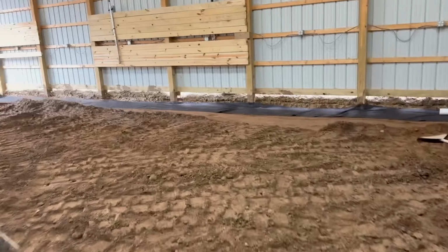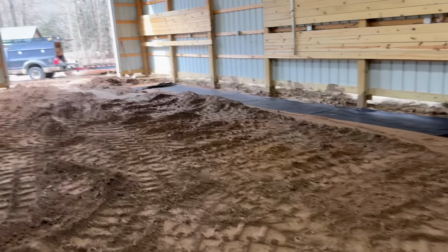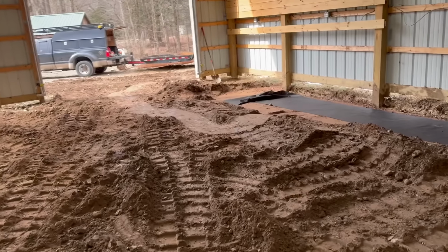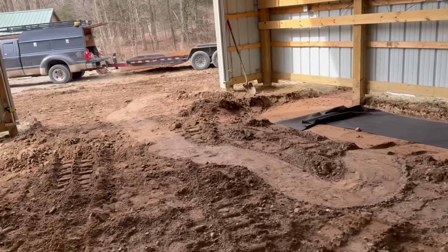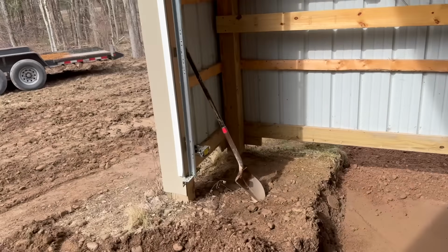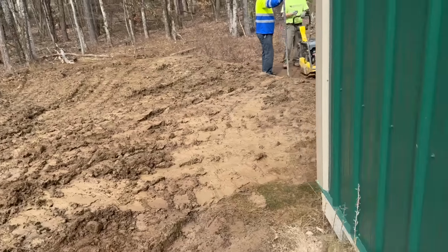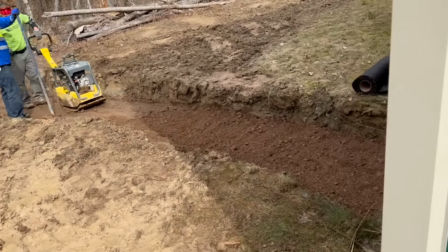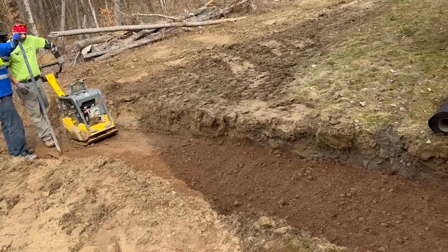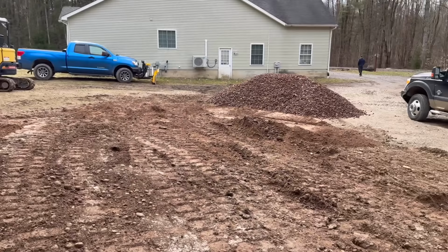Chris and Mike are bedding the subsoil out here so that we got a nice base for our pipe to sit on so it doesn't smush down. And so we are tamping that as well out there. We're tamping that right there. And then our pipe drains down. There's a nice pitch to the whole thing. That's how we're doing it. There's our stone pile.